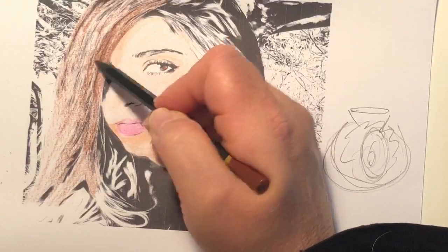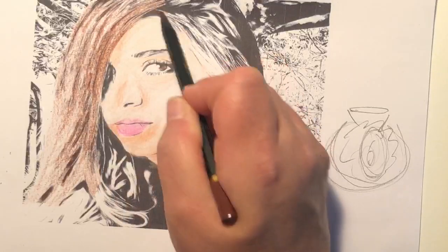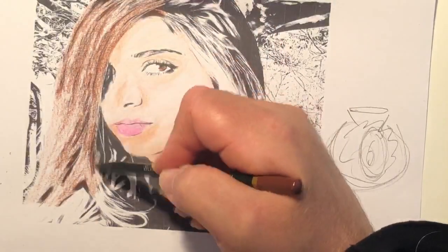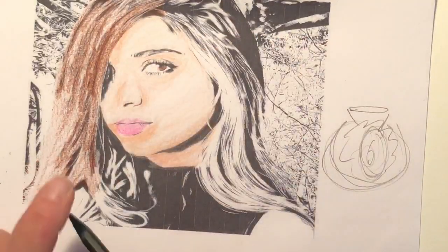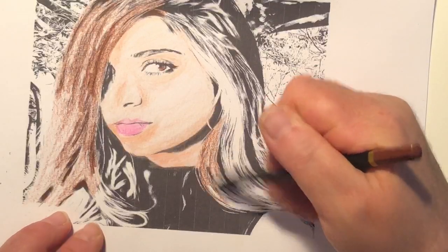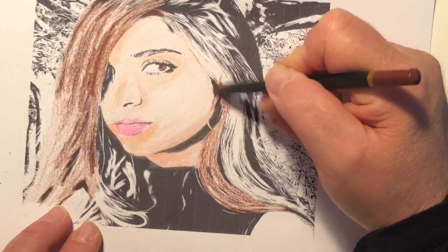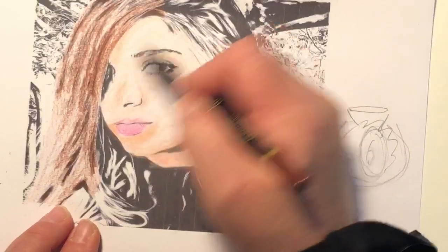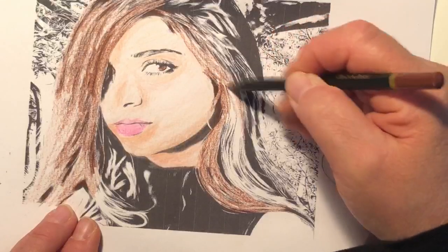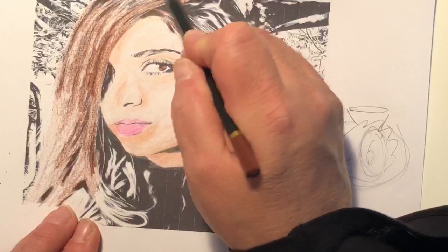Just going to add it here a little bit. A little bit darker section here. Again here, adding, look at the difference just when you add that color for the hair. And again here, and here. So give it a darker section here. I'm going to leave that where it is there. This is a little bit of hair in her eye, I guess. And then giving it a little bit of a brown on that top portion.